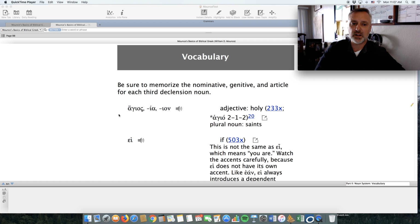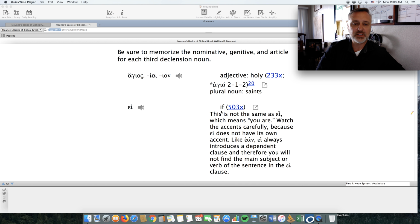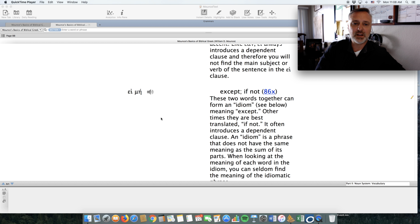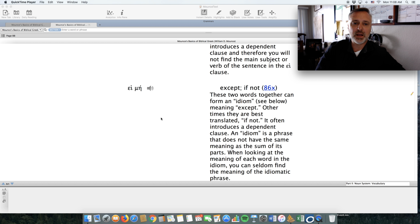So our next vocabulary word is ei. Say ei. Ei means if. This is not to be confused with the second person form of eimi. This is the word that means if. Watch the accents. It oftentimes will cross us with ean, which introduces a dependent clause, but ei is our word here, ei. All right. It sometimes gets combined with me, so ei me.